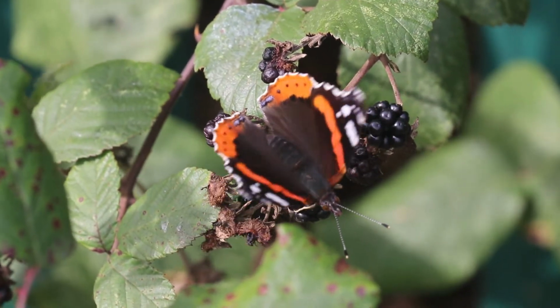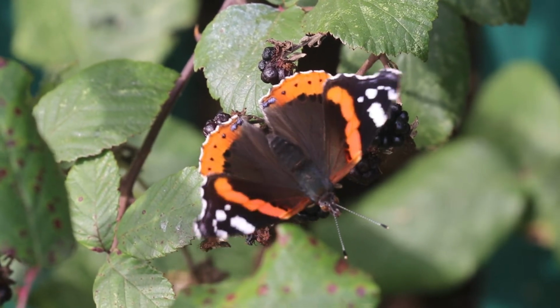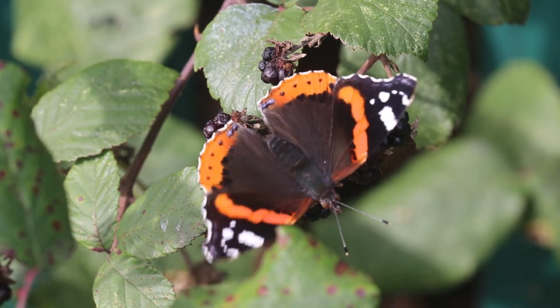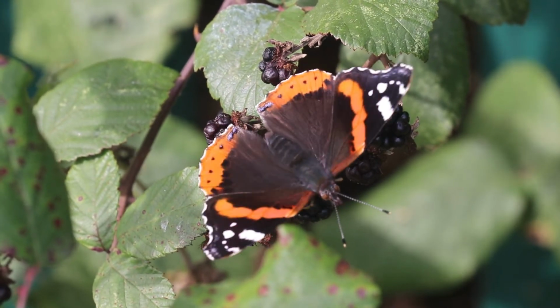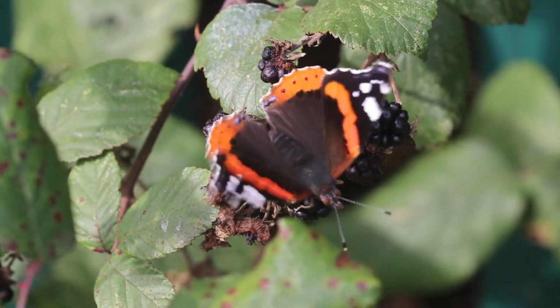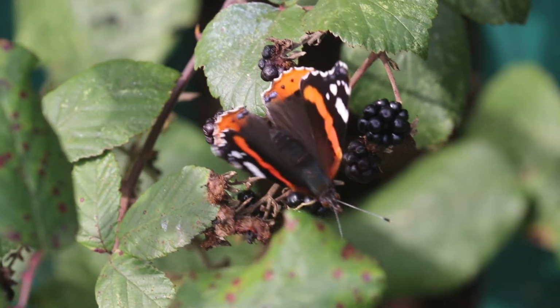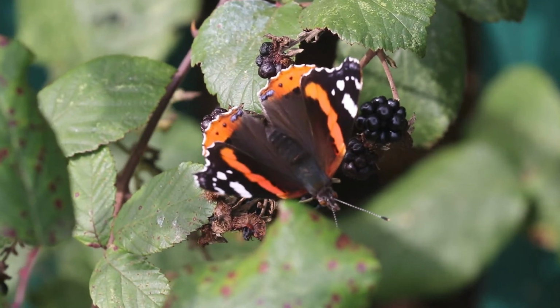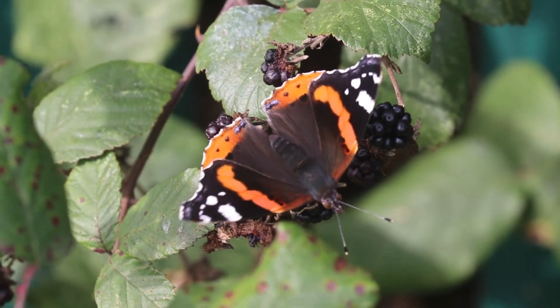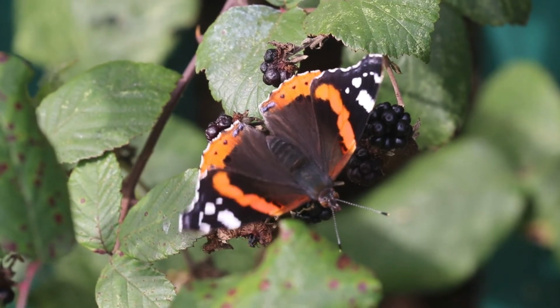One of the most easily recognizable butterflies in Britain must be the colorful red admiral. It is a common immigrant from southern and central Europe from late May through November. Small numbers have recently been found overwintering in southern England. This wide-range species can also be found in North America and New Zealand. This individual is nectaring on brambles.